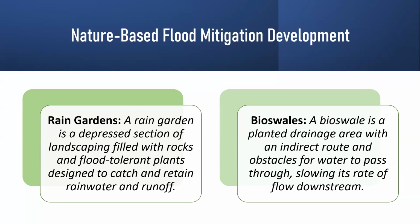And bioswales, similar to rain gardens, but with a bit of a difference. Bioswales are planted drainage areas with an indirect route and obstacles for water to pass through, slowing its rate of flow downstream. So the difference being rain gardens are designed to hold on to the water while it absorbs into the soil or evaporates. Bioswales just slow the water flowing through so it doesn't all enter a water body at once. This can reduce erosion and flash flooding pretty significantly.